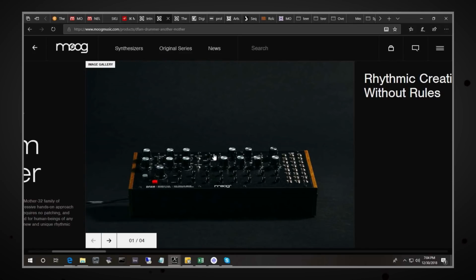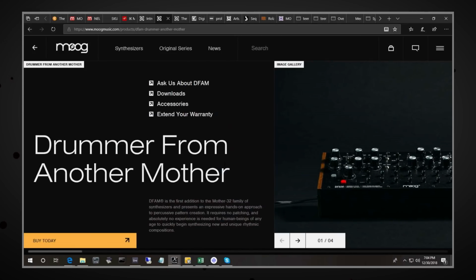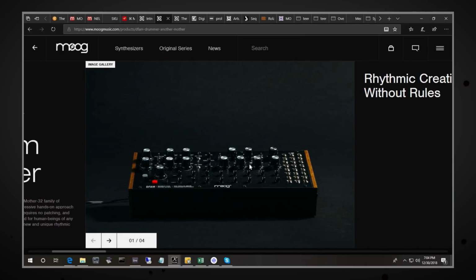So this one, I think Calfood might be able to give us some good insight on, and we're talking about the DFAM, Drummer From Another Mother. Oh, I want one so bad. This is a synth. This is a drum machine that came out this year, and pretty popular, I think.